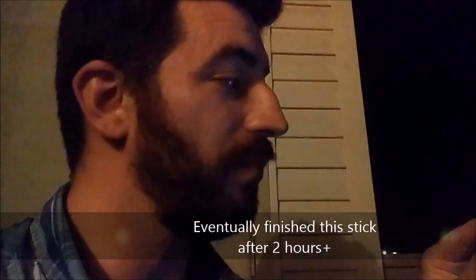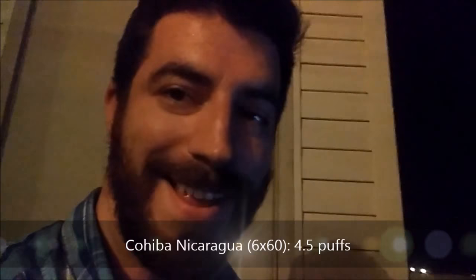So really impressed with this one. The first time I've had a Cohiba with this gauge. I've always had kind of Churchills before where the gauge is like 52, 54, something like that. This one's a 60, and you can really see the difference, and you can feel the difference for sure. Really like this one. I'd give this one a solid 4.5 puffs out of 5. Really enjoyed myself tonight and was really happy for the recommendation I got at Branson Cigars.